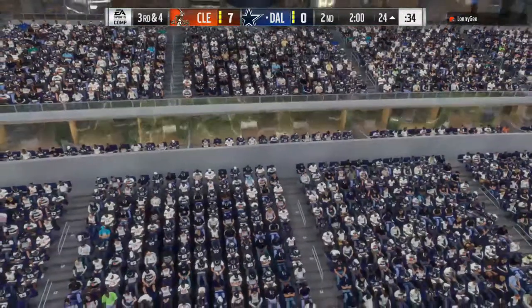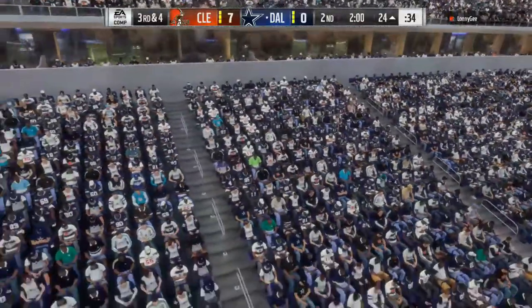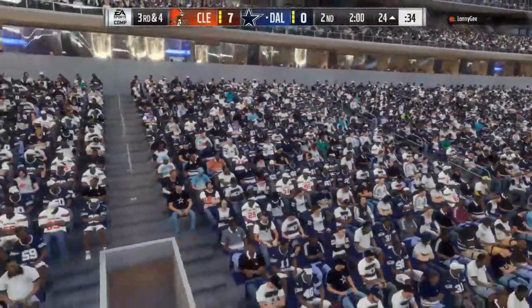Remain here in the first half. We're back to Arlington right after this timeout.